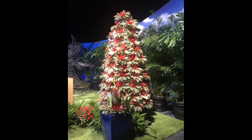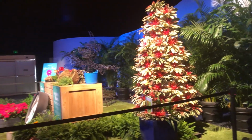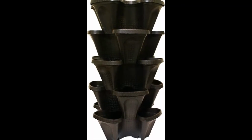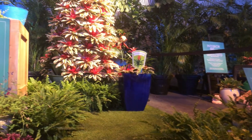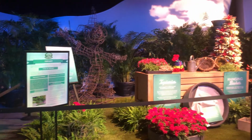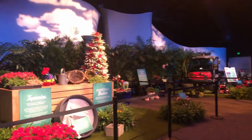If you peek behind the Bromeliad Tower, you can see what a stackable vertical planter looks like without all of the plants installed. I didn't get a good shot of the backside of this vertical tower, but it probably looks something like this. There are tons of amazing benefits when it comes to vertical gardening. Not only does it save space, vertical gardens are also easier to maintain, produce better crops, and help prevent pest and disease problems. If you've never tried vertical gardening, you should definitely give it a shot.